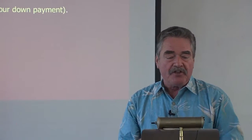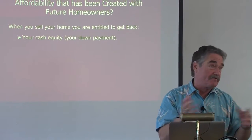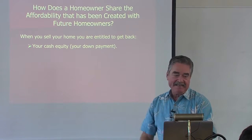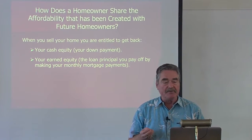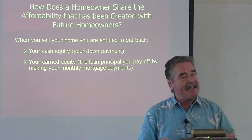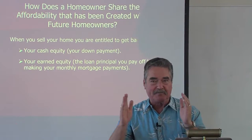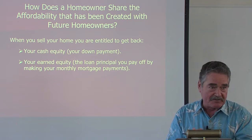Okay, so when you sell your home, we're going to take a look at how this whole resale formula works. When you sell your home, you're entitled to get back your cash equity, your down payment, either 3 or 5%, depending on when you joined our program and what the rate was at that time. Your earned equity is the loan principal you pay off by making your monthly mortgage payments. And yes, it's not a lot at first, but as time goes on, the amount that goes to principal gets bigger and bigger, and the amount that goes to interest gets smaller and smaller.